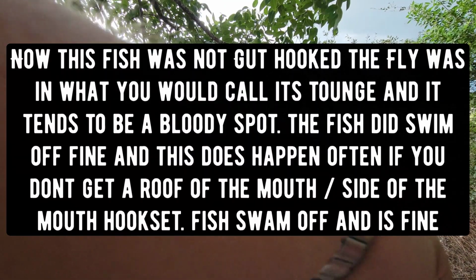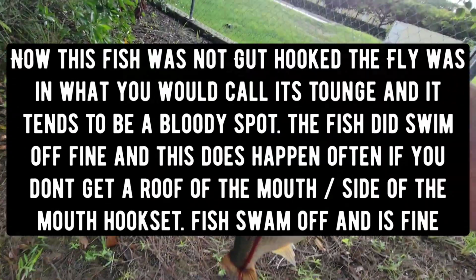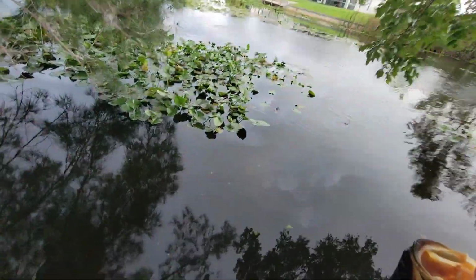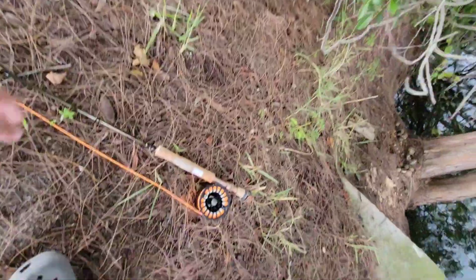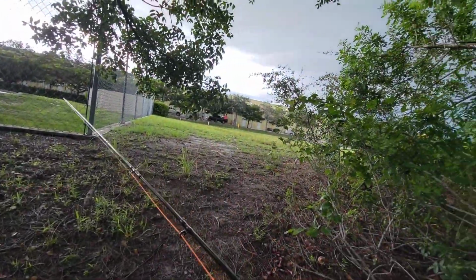I gotta get this fly out. Holy cow. Oh, I hooked her in the tongue. She's not bleeding because she's in the gills, but I hooked her in the tongue. We're gonna get her back in the water. But hooked her right in the tongue. I feel so bad about that. She'll be all right. Man, all the MTS guys are flying out of here.